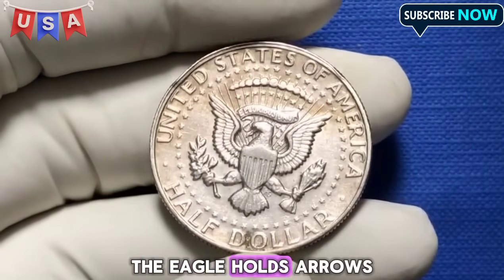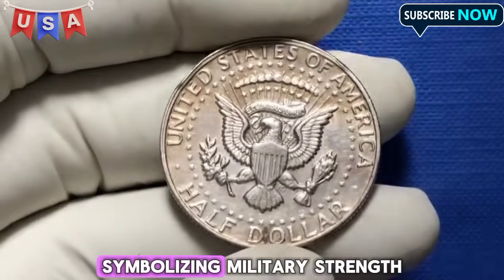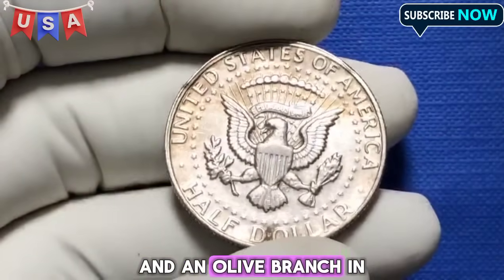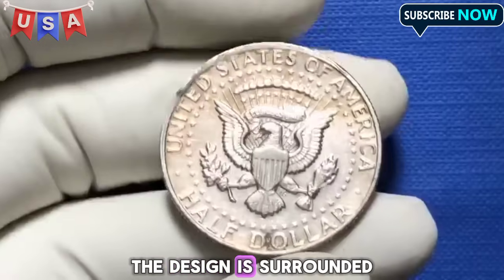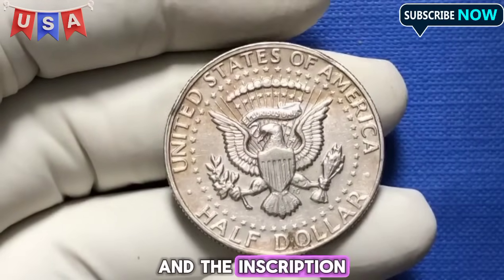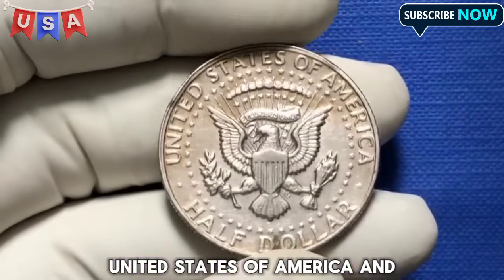The eagle holds arrows in one talon, symbolizing military strength, and an olive branch in the other, representing peace. The design is surrounded by 50 stars and the inscription "United States of America" and "half-dollar."